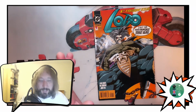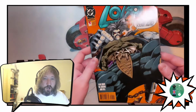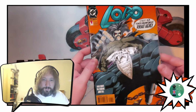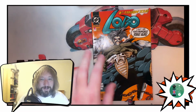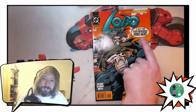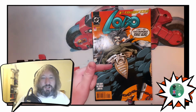But what I particularly love about this one is not only is it a great example of foil embossment, you can see on his codpiece there, it's a big foil biker codpiece that he's got, but also the self-deprecating humour, aimed at themselves, at DC as a publishing company, with the speech bubble on the cover there saying, "I've got your cover enhancement right here," and it's a shot of his groin.